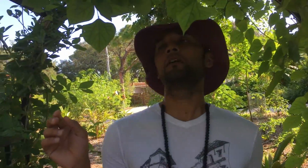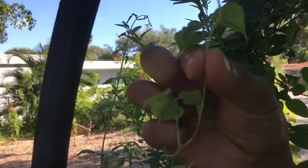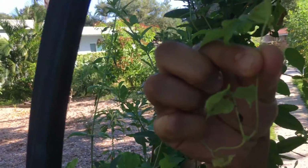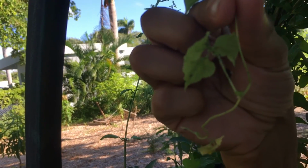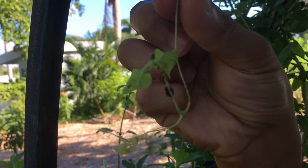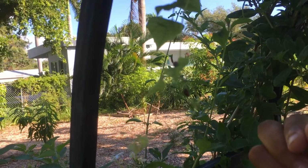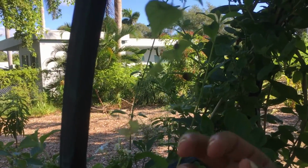You see some bugs here if you come very, very close. And this does look like red on black. So this is a ladybug, and it's eating the bugs that are harming the plants. So you don't need to spread pesticides. Nature takes care of itself.